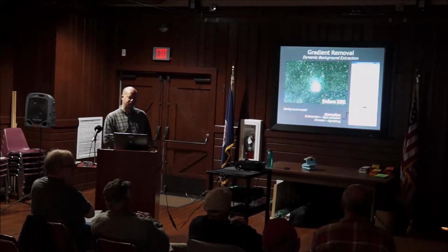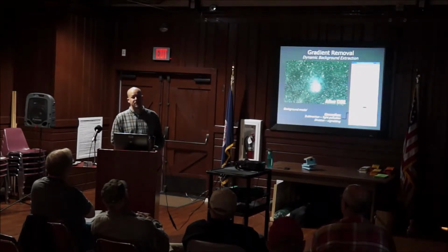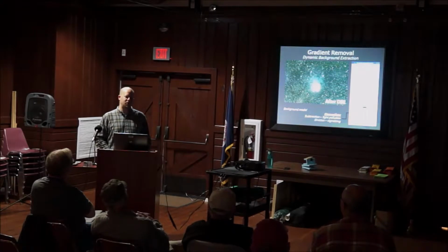How does the background extraction work with larger objects, like some big sharp objects? Is it a little confused with the nebulosity? It's tough with a lot of nebulosity. I've taken an image of the Pelican Nebula. You know, there's nebulosity all over my frame, and yeah, you just have to be very, very picky with the points you pick. That is one of the limitations you kind of run towards.